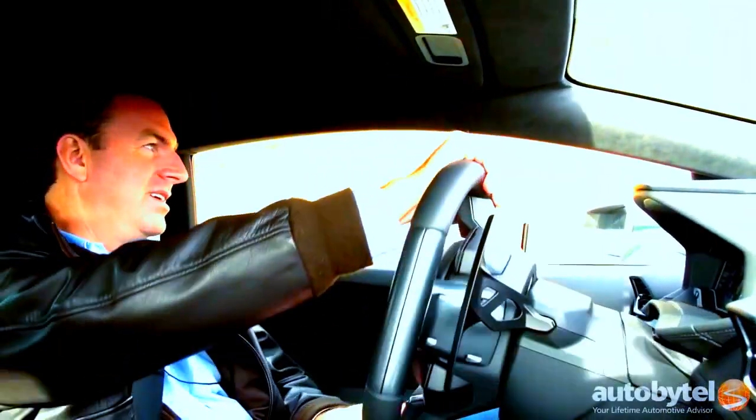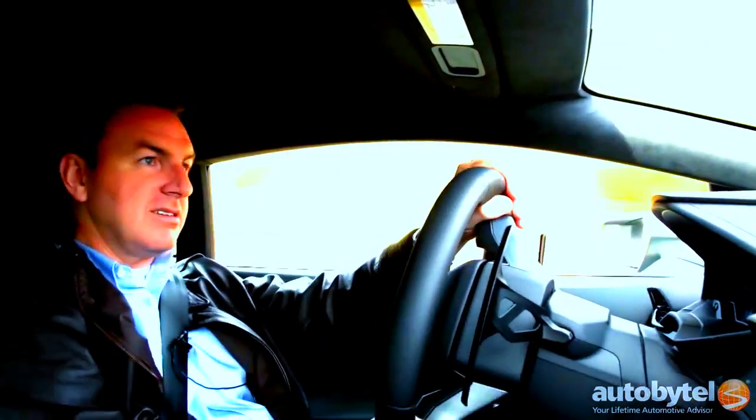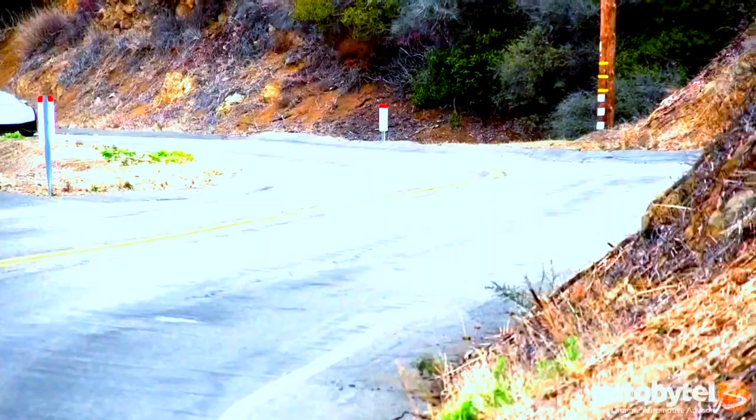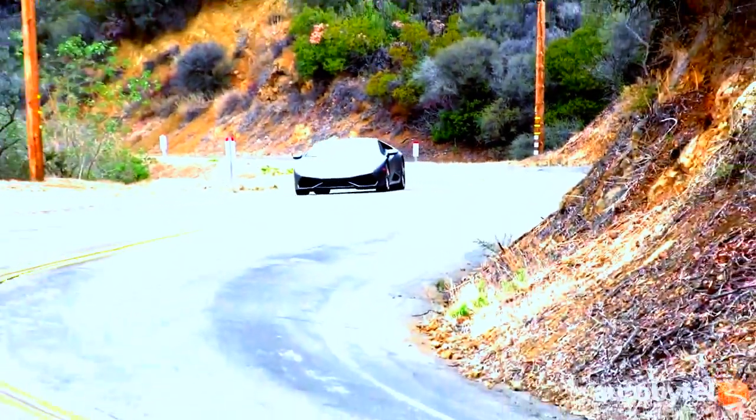Brakes, once again, absolutely amazing. Huge carbon ceramics that I talked about earlier. No sign of fade whatsoever. Being a mid-engine car, you're going to hit them really hard into the corners, and the car's going to stay nice and stable because all the weight of that engine is being pushed down on those back wheels. Those are 305s back there, super wide sticky contact patch.